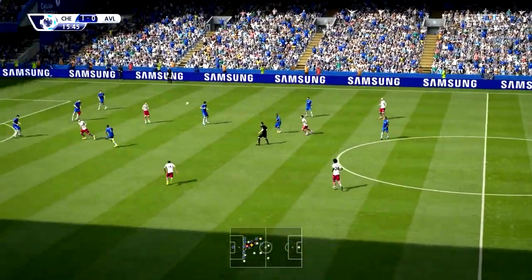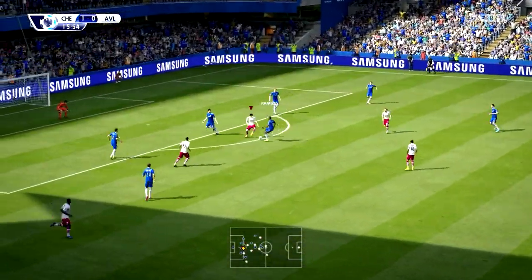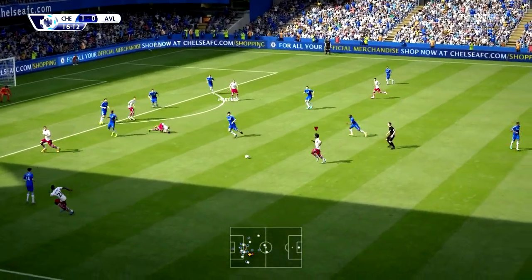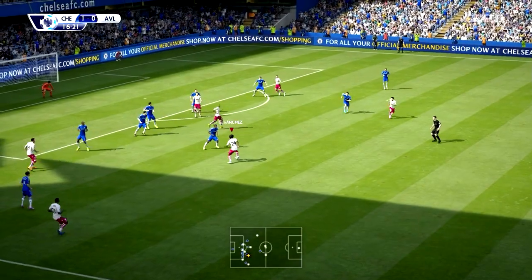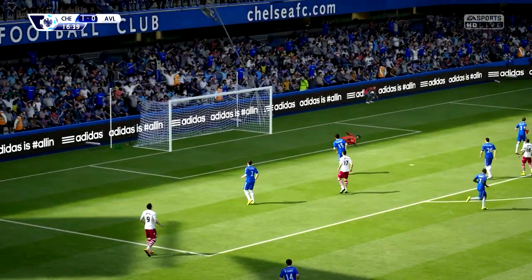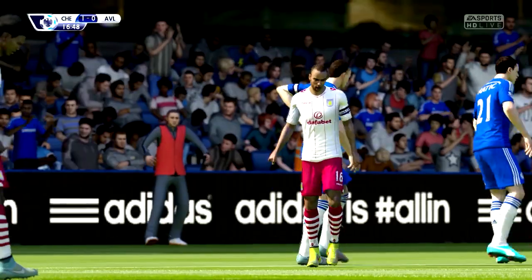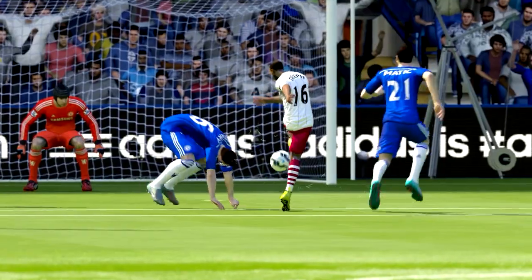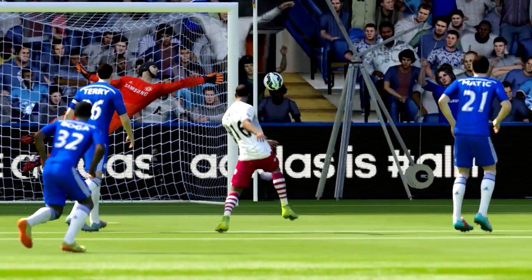Here's Hutton. Decides to go long. Ramirez had it, and Connor Wickham took it back from him. Great double tackle there by Martinez. Fabian Delph hits the shot. Just wide of Petr Cech's goal. Not far off at all.